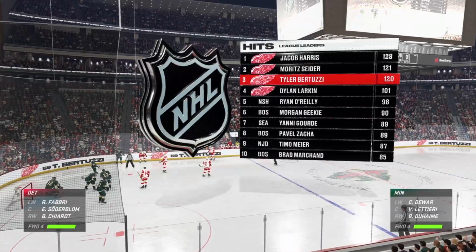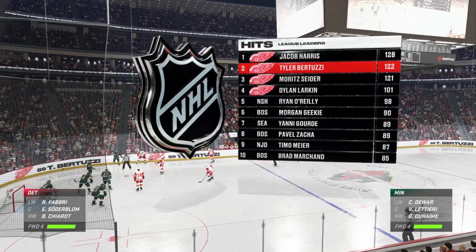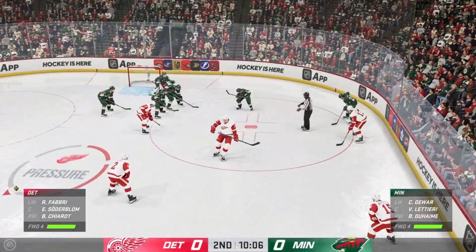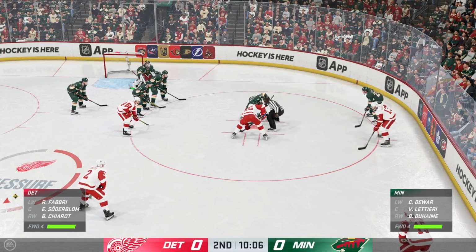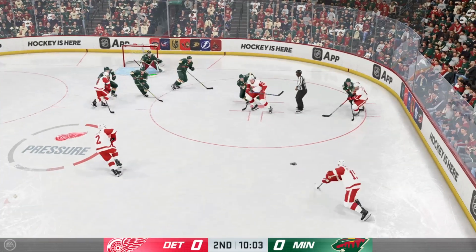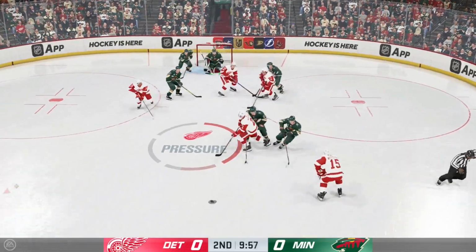Getting closer to the halfway point of this frame. We're still scoreless. The Red Wings win it. Here's a short pass to Mata.